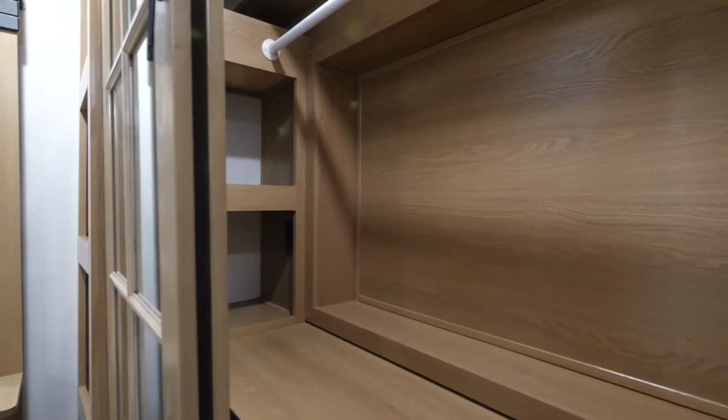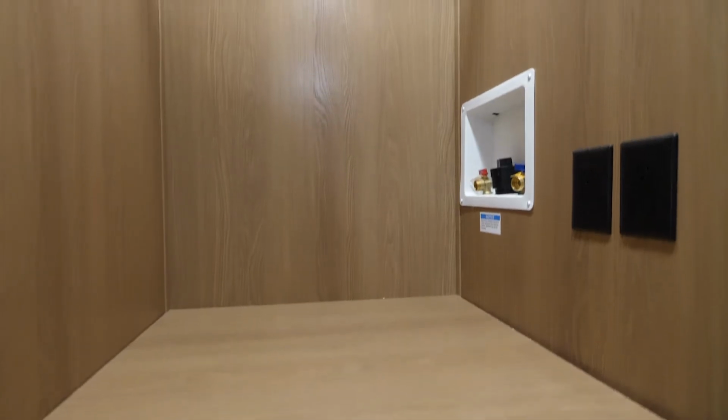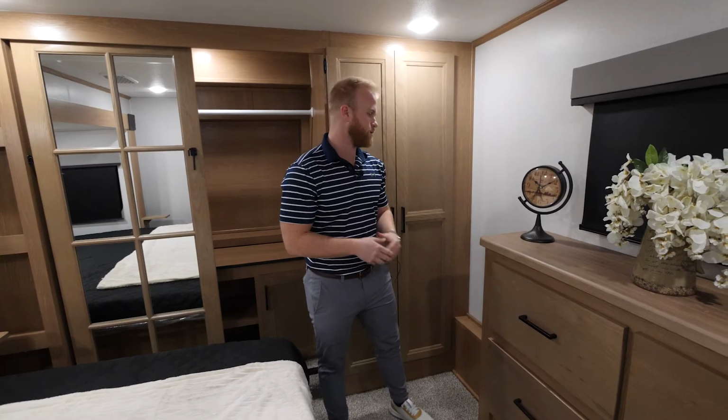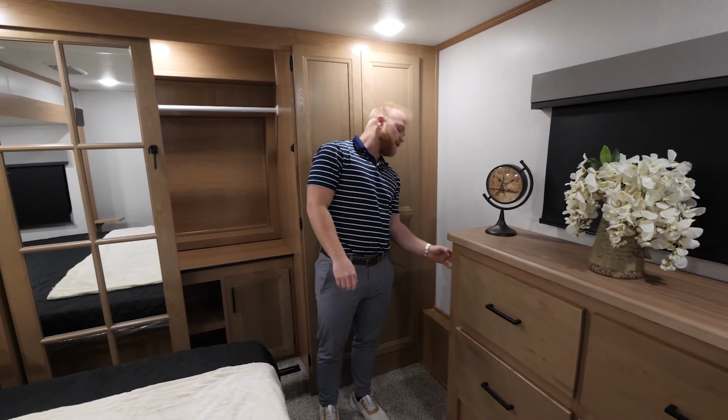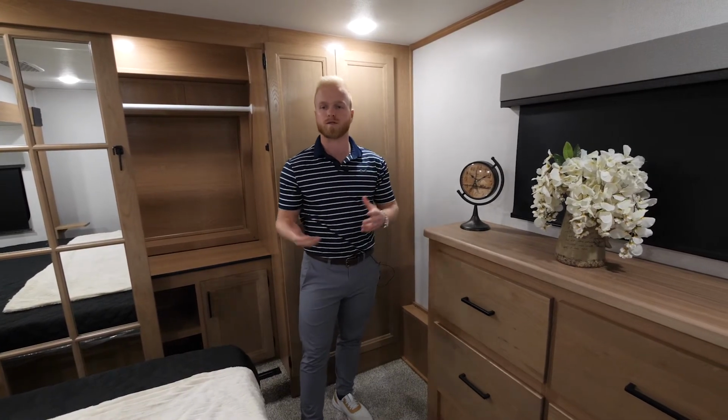So right next to your wardrobe, you have a nice big closet, which is washer dryer stackable prepped. If you're not using a washer dryer, like I said, you have a lot of space in there to put anything you need. So on your dresser, you'll have outlets, your TV hookups, and USB ports, so you can put a TV here, hook it up, and be able to watch TV.